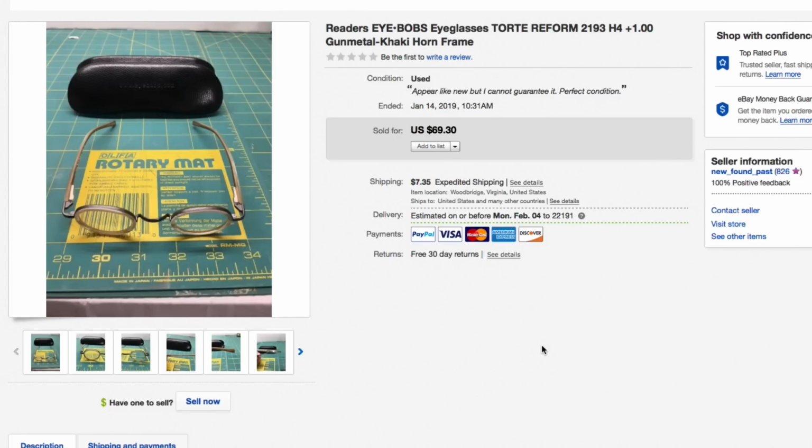All the glasses I buy, I don't have more than just a couple dollars in them. So really, really good profit margin on those, even though they took a while to sell. These are easy to store. I have a storage bin just full of these eyeglasses and stuff. Easy to store.